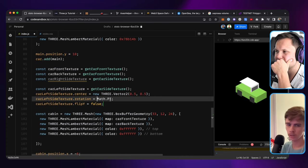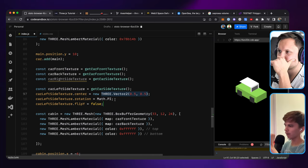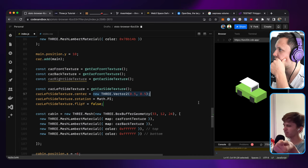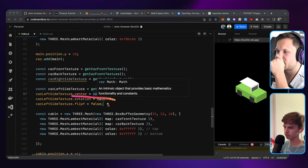So the center, okay, so vector two. This is defining a point on the left texture, and we're going to rotate it on that point so it stays centered when you rotate it. Because initially, when you do rotation, it rotates on the top left, which is not what we want. So center is going to be the center of it, basically, correct? Yeah. And why is the rotation mapped to pi, though, is the question.